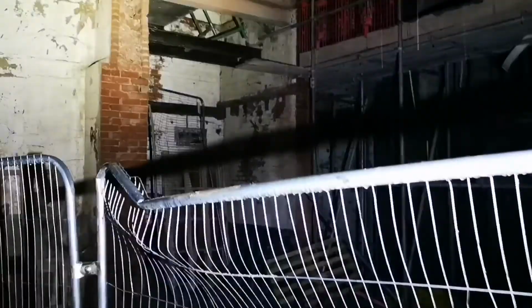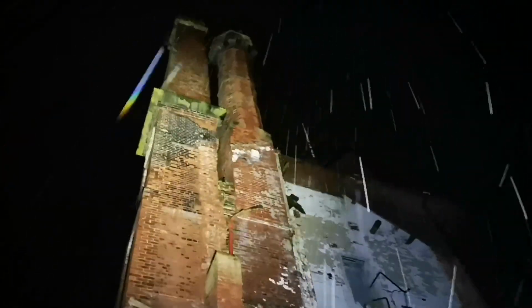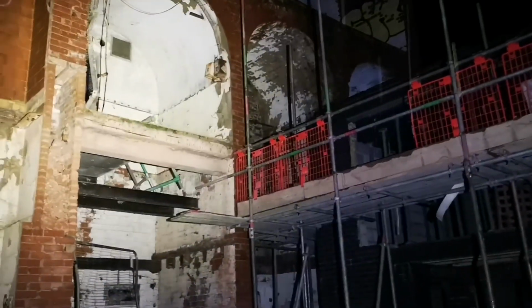So we've just been trying to get in. We might get collared for doing this, but we've just been trying to get in that building, guys. Look at that building. You see why I love this torch now? Look at those archways. Yeah. Look, they have been getting in, because there's some graffiti up there.